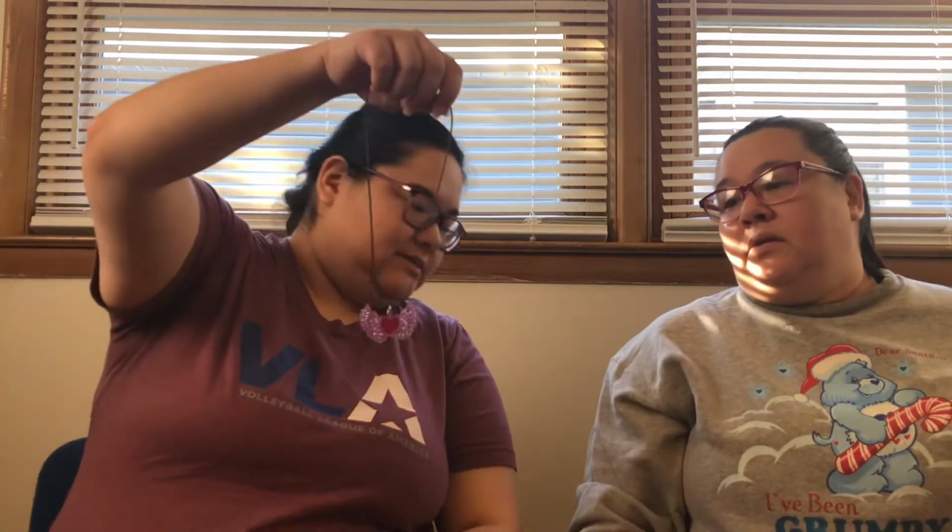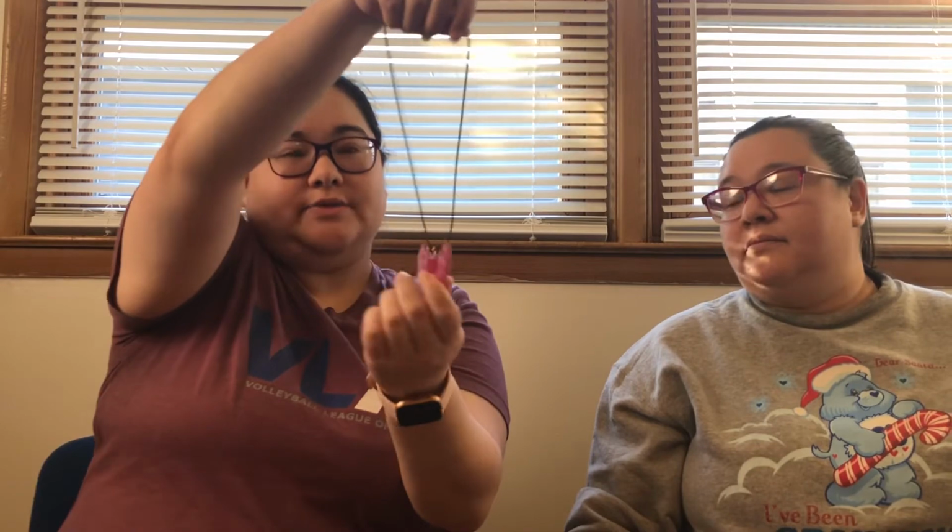And then finally, we have this necklace. It's the heart with the wings. Again, it's sparkly and it's pink and the heart is red. But I was thinking of keeping this one myself too. But again, it's $5. Ladies. Or, I mean, fellas too. But ladies.